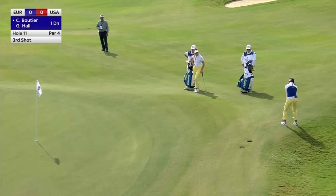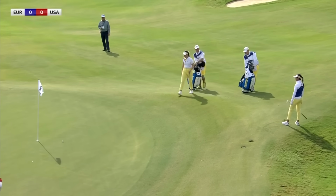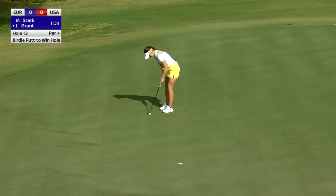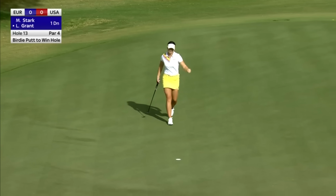Third for Boutier at 11. Going for a flop shot off a tight lie. What a shot that was, Kay. That was incredible touch and confidence right there. Looked very good.